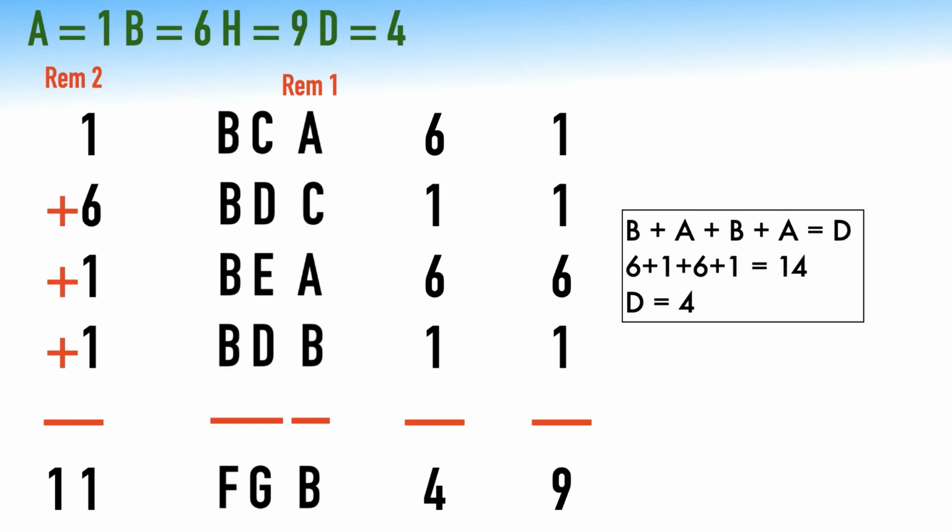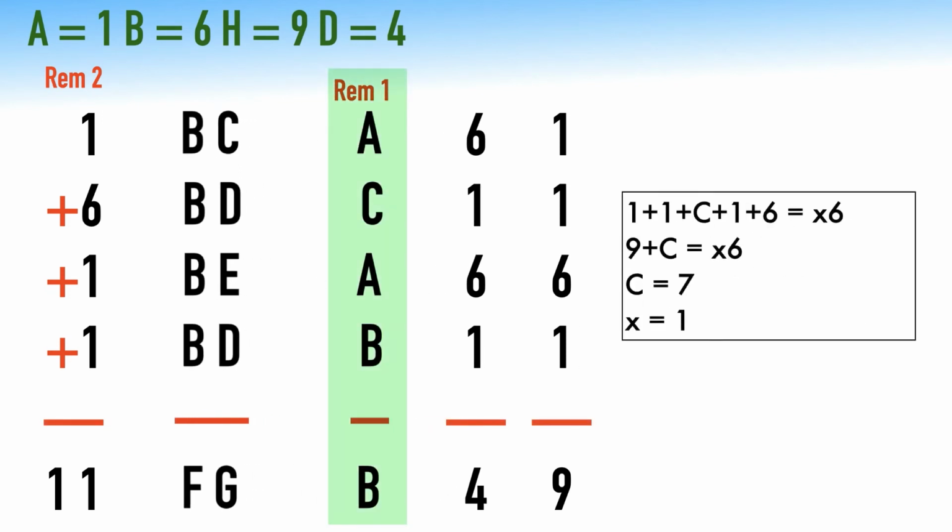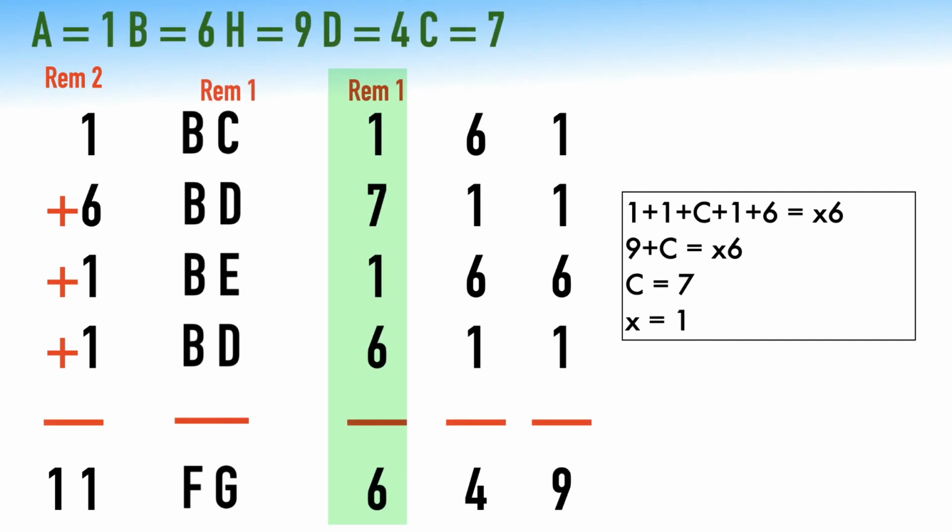For the next column, the expression becomes 1 plus C plus 1 plus 6 equals x6. Expression includes remainder, and x will be the remainder for the next column. After solving, the expression becomes 9 plus C equals x6. The only number which satisfies for C for this expression is 7, and x will be 1, and that is the carry forward for the next column.